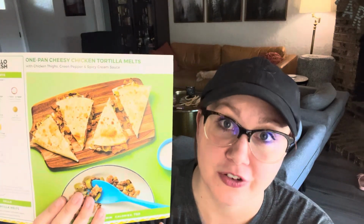The last dinner we have, they look unassuming. They're friggin' delicious, okay? They're called Tortilla Melts. Why not just a quesadilla? I don't know. I'm not here to name things. I didn't name this. But this is one pan cheesy chicken tortilla melts. And let me tell you, they're fan-freaking-tastic.